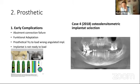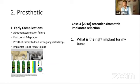Maybe there's a possibility to find the right implant diameter, but also the right design of the implant. And the Hounsfield unit gives you some chances to have an osteodensitometric implant selection. What you see in the lower left is when you put in the implant like this, you have a very good quality of D2 or D3 bone. When you change the macro design of the implant, sometimes you will have different compression in the bone, and the artificial intelligence now in the systems gives you some support to find the right implant.